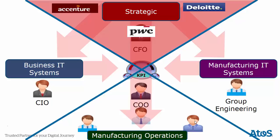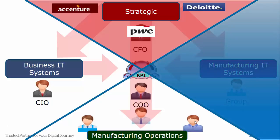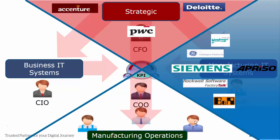Now, obviously developing a strategy and having a vision is very important, but the plan itself then has to be turned into reality. So the second quadrant of capability that is required to make a plan become real is knowledge of the manufacturing IT systems domain. And this is where vendors, software providers such as Siemens, GE, Wonderware, Rockwell, Aprizo, B&R, many other software providers operate.